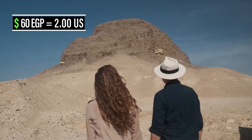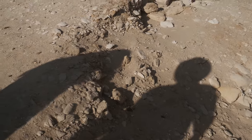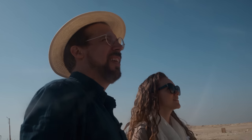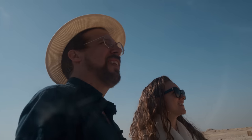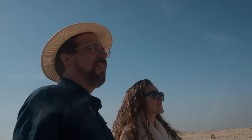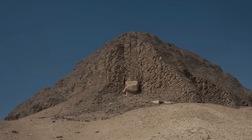Al-Lahun costs 60 Egyptian pounds to enter, which translates to about $2 US. You can still see the individual bricks. I was gonna say, yeah. And they're still sitting there after all these thousands of years. It's amazing.